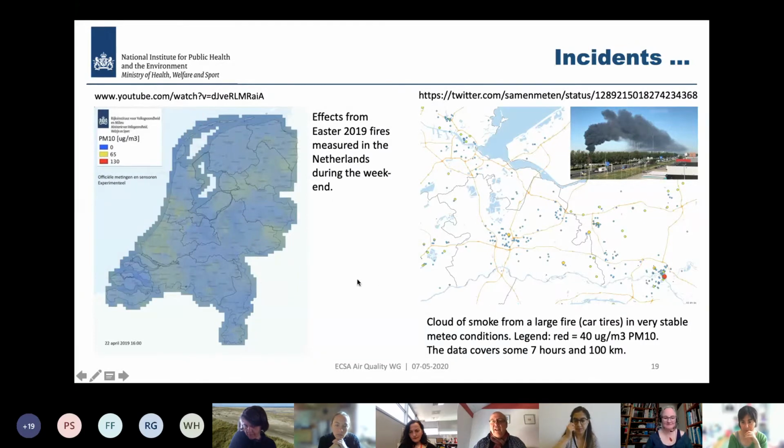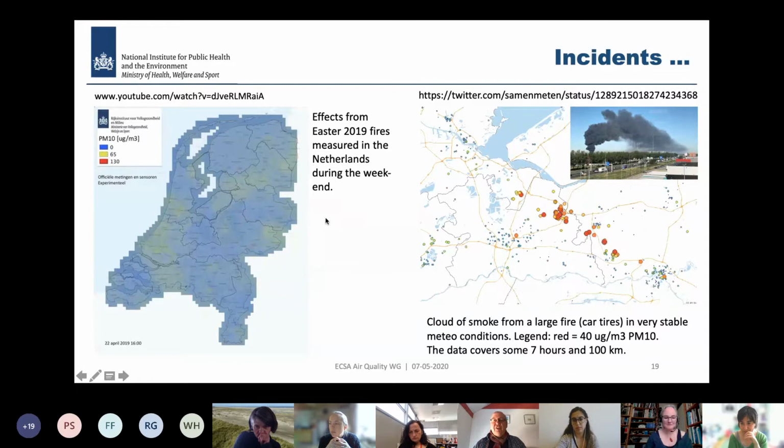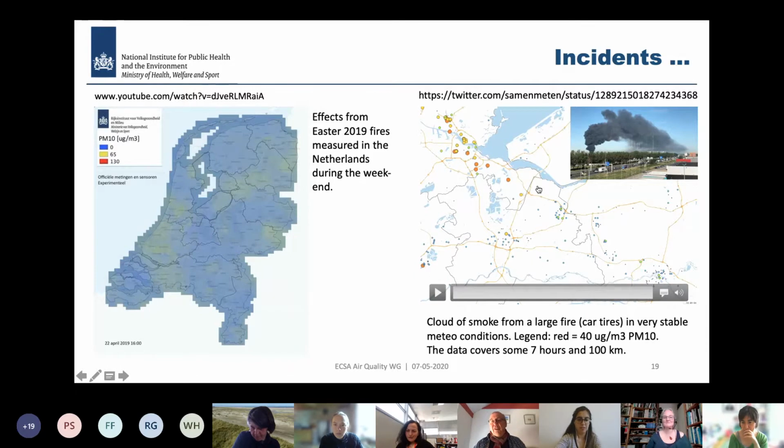So when we looked at the sensor data, we were lucky that there were a lot of sensors. This is where the fire started. Already quite quickly you see this plume of higher concentrations move over the country. Probably here the fire has been put out, but here we still have higher concentrations all over Amsterdam. And this is about 100 kilometers, and the red means 40 micrograms. We had a day with very low ambient background concentrations for PM, so you could really track this huge cloud also in all the sensor measurements.